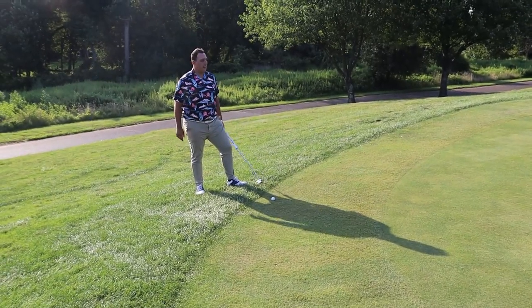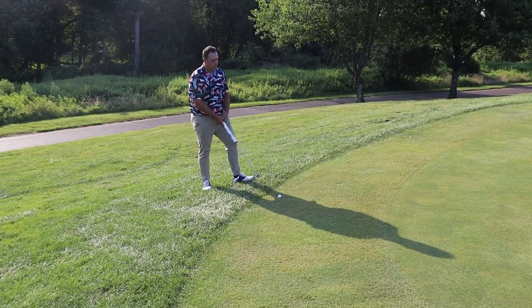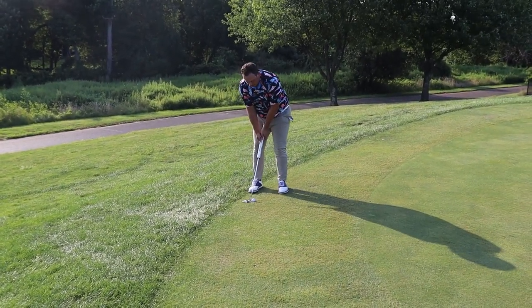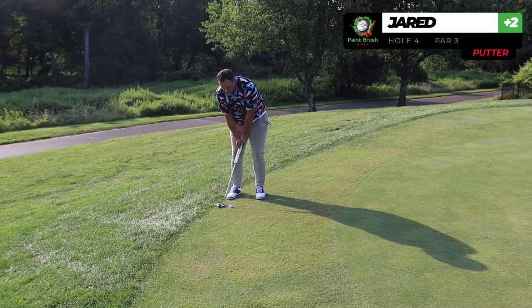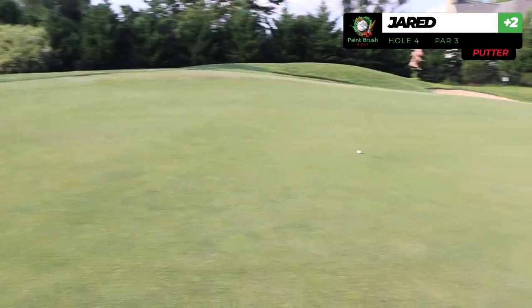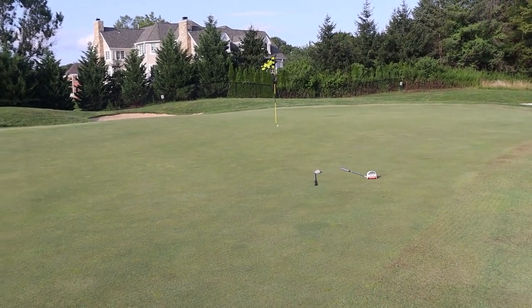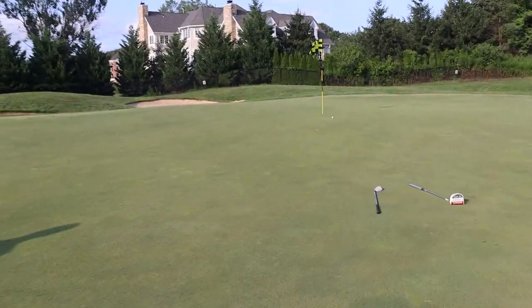Got a behemoth of a putt after a terrible tee shot. Gonna see if we can hit one up there. I have no idea on the pace of these. Gonna try and whack it. That looks really good. Gave himself really about 4 feet for par.